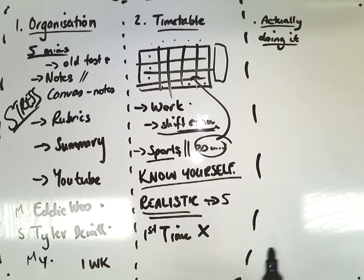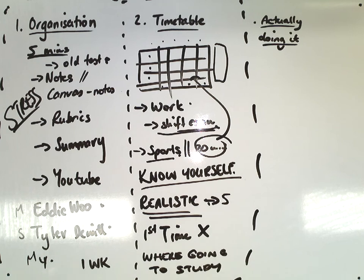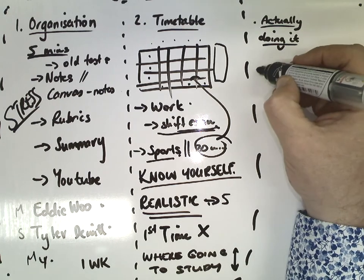Now, in here, I'm going to put some other things. I want you to think about where. Okay, where are you going to study? I would not study at home because, of course, I get too distracted by my computer and computer games and different things like that. But where are you going to study? How long are you going to do it for? And how, I suppose, is also really important.